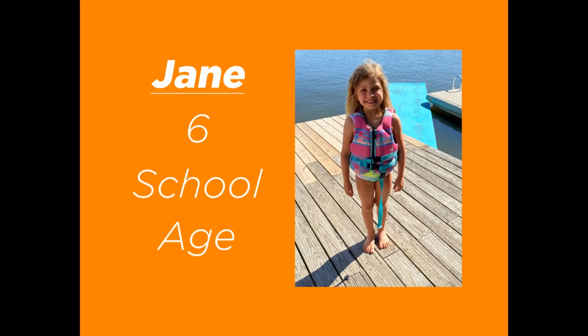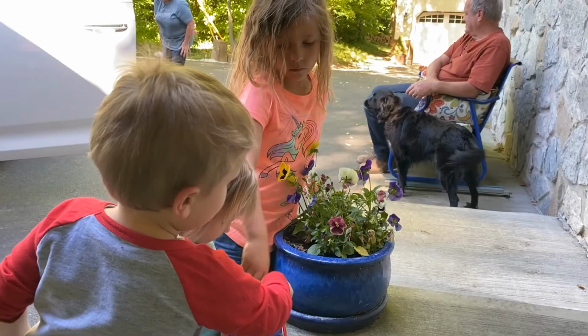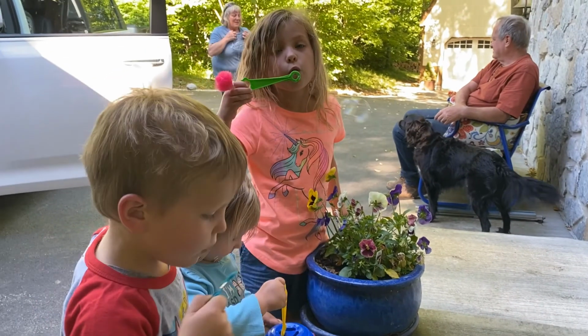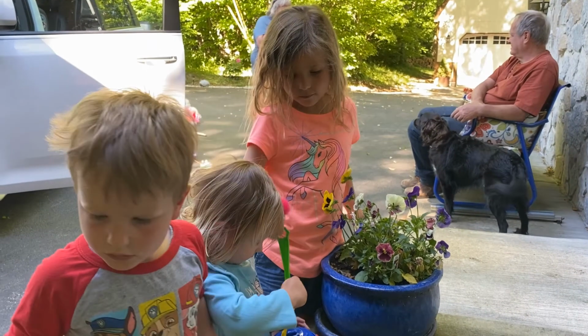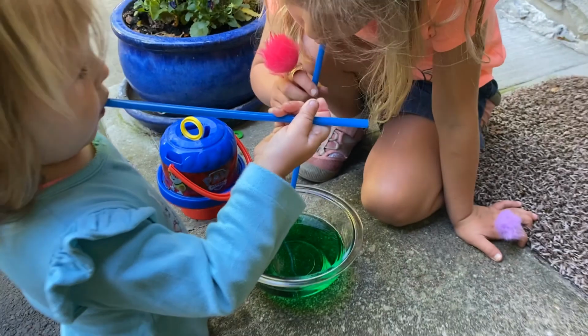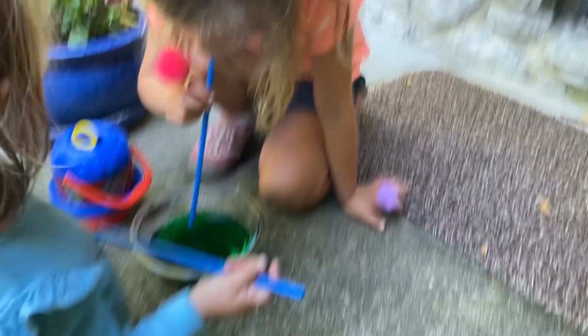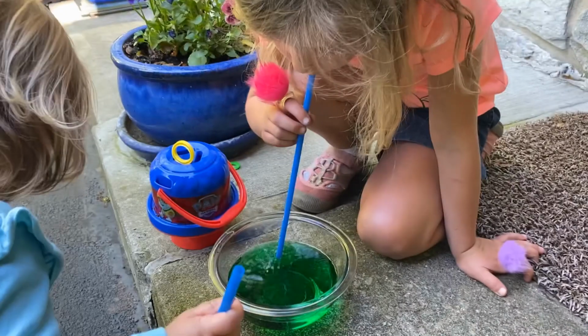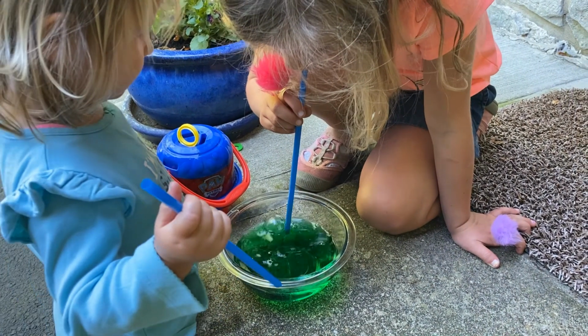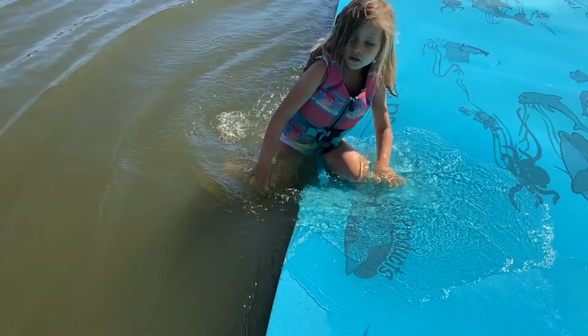And finally, we will be working with Jane, who is 6 years old. For Jane's soap bubble activity, I had her demonstrate for her younger sibling Polly how to purse her lips and blow. Like with Miles, Jane's straw activity also included seeing how long she could blow bubbles for through the straw. It was fun for Jane and Miles to see who could blow bubbles the longest.